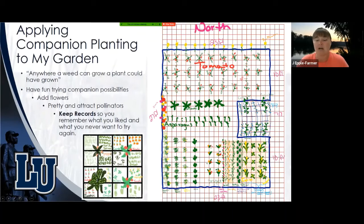So again, my thought was any place that a weed could grow, you could have had another plant there. You could have had another vegetable, you could have had a flower. So I looked at our options for this 4x4 garden where you've got a couple of tomato plants, a pepper plant, and a zucchini plant. And I started looking at what could I go through and plant side by side? So here we've got some lettuce that would fit right in here well, and spinach. I could add some herbs where you've got basil that's in here, and onions and dill and parsley and oregano.